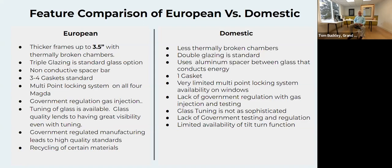So, European windows, what makes them so different? I would have to say the three major points are, first, their frame thicknesses. The frames are up to 3.5 inches, 82, 85, 90 millimeters wide. They're thermally broken with chambers to increase thermal performance.